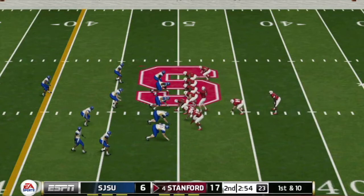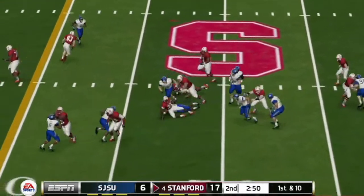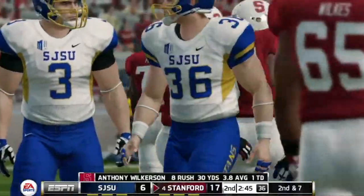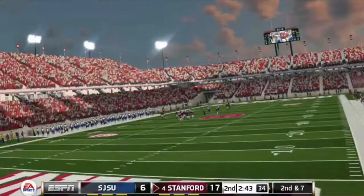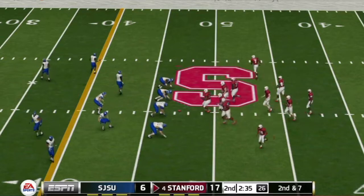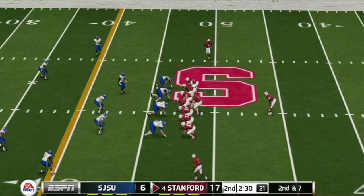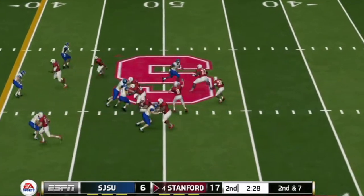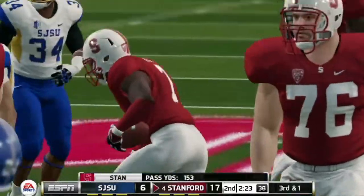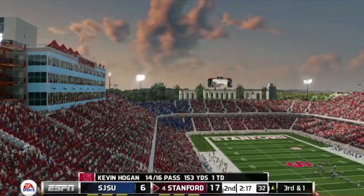They line up in the jumbo set. And he's taken down at the 47. That's a gain of 3 on the play. That'll make it 2nd and 7. A great tackle at the 41. Smith with the tackle at the 41-yard line. That'll make it 3rd and 1.